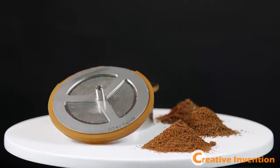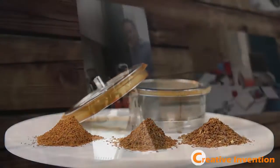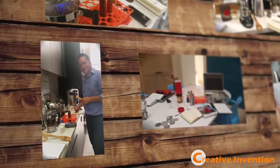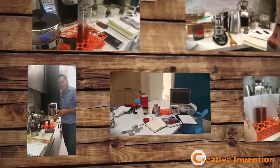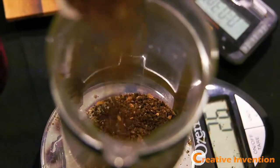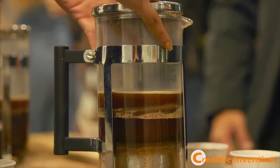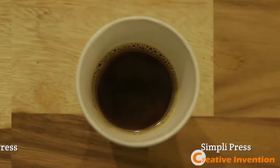One of the key features of Simply Press is this very innovative stainless steel micro-etch double filter. It's actually inspired by an espresso filter, which allows you to use fine, medium, and coarse grounds. We worked with a renowned coffee scientist, and after testing, we found that we extracted 40% more from the coffee, which means more flavor, more caffeine, stronger coffee, and a shorter brewing time. Plus, by choosing your grind size, you can actually tailor your brew according to your taste and your roast. This allows you to truly personalize your coffee experience.